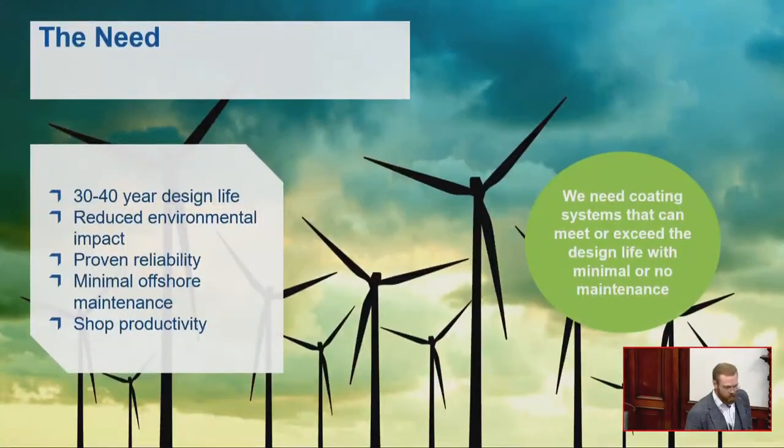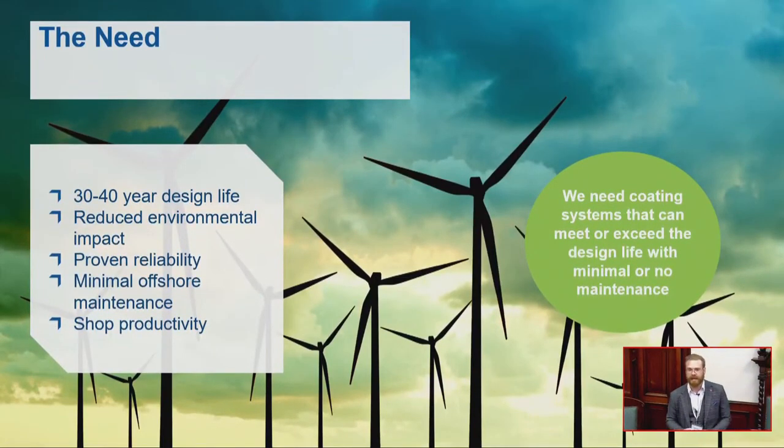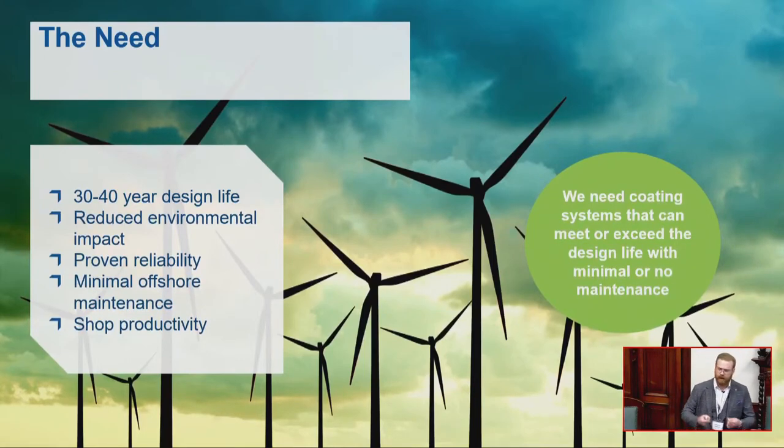If we look at what the market is looking for these days, typically we see 30 to 40 year lifetime expectancies. Some are actually even going above that. We're all talking about reducing the overall environmental impact. We're looking for proven reliability, minimal maintenance requirements, and shop productivity. So in essence, we need a coating system that will meet or exceed the life expectancy of an asset with minimal to no maintenance.